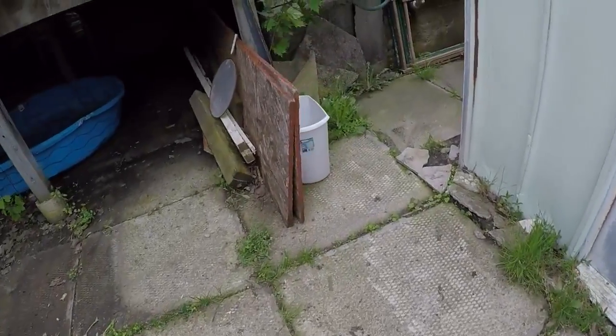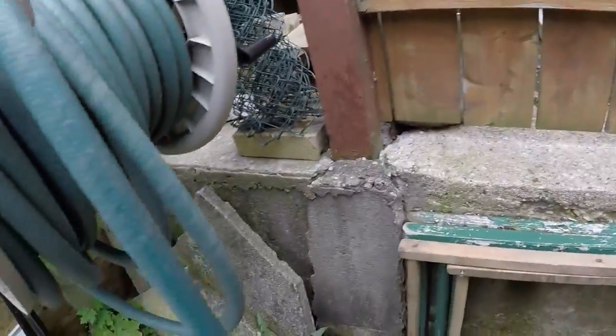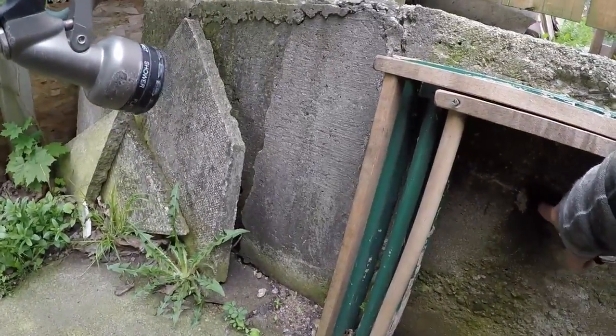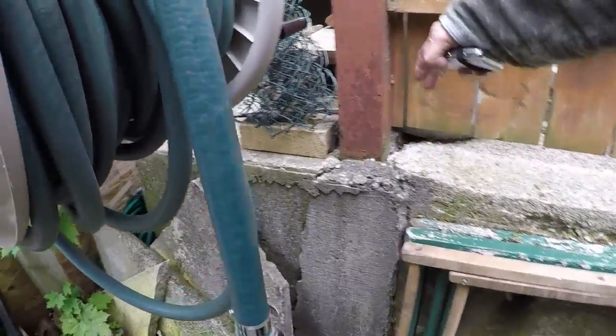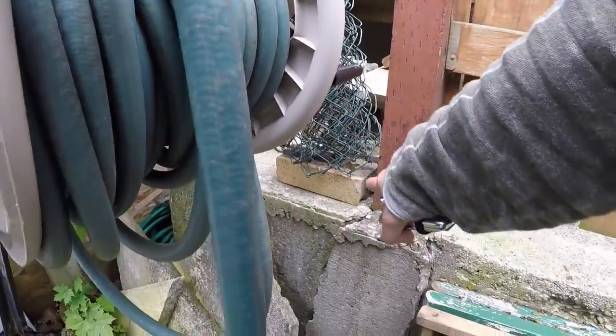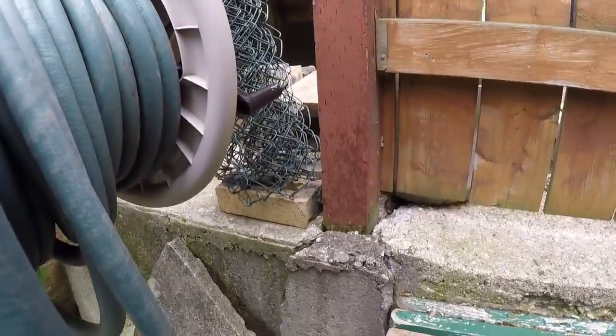Okay, so Shamir, see this right here? There's a hole here where I think the eaves is supposed to be spitting out the water, but it's not spitting out water. What it's doing is causing a lot of problems. This just happened this year where this is cracked. And look at that, you see? Okay. Yeah.